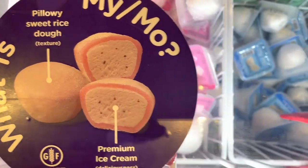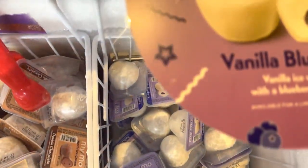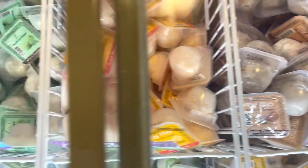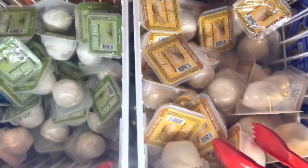Ice cream, guys. This is ice cream. I've never seen this before. And it is Japanese mochi ice cream. Best flavor, green tea. They've already been here before, can't you tell?